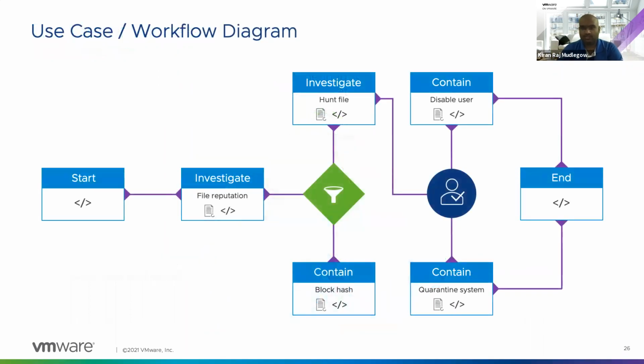Right. So coming on to the next slide is a sample workflow or a use case which can be built using automation. For example, when an alert comes into the SOAR platform, it can do a file reputation check against your threat intel tools. For example, if you're using VT, or VirusTotal, or a commercial threat intel tool, you can run the file reputation there, and also hunt for those files across the environment. At the same time, if it is known to have a bad reputation, you can also block those hashes if needed, right?